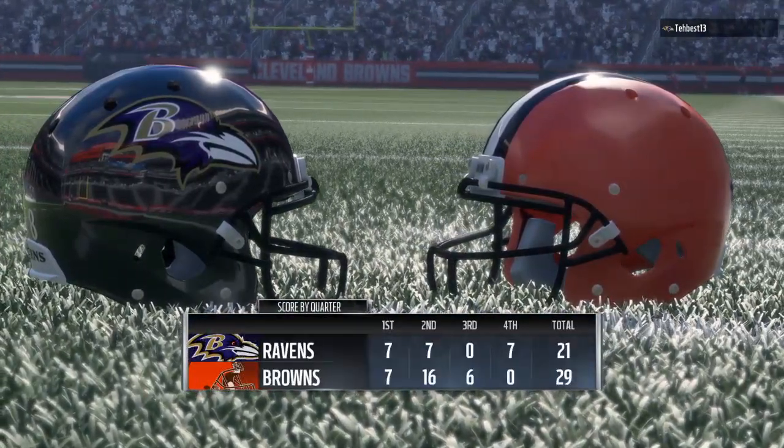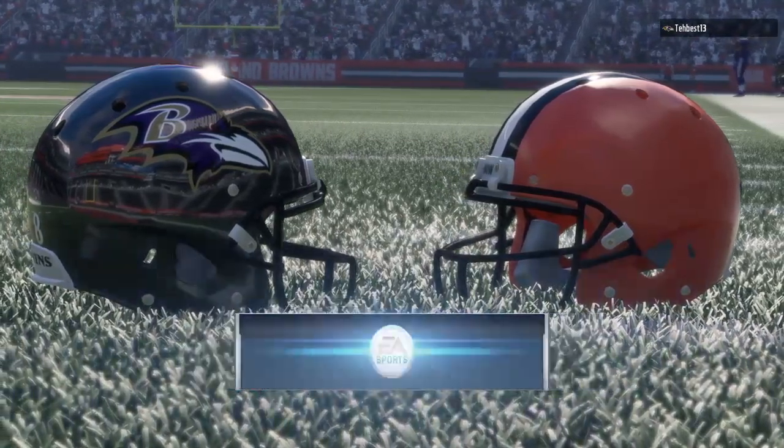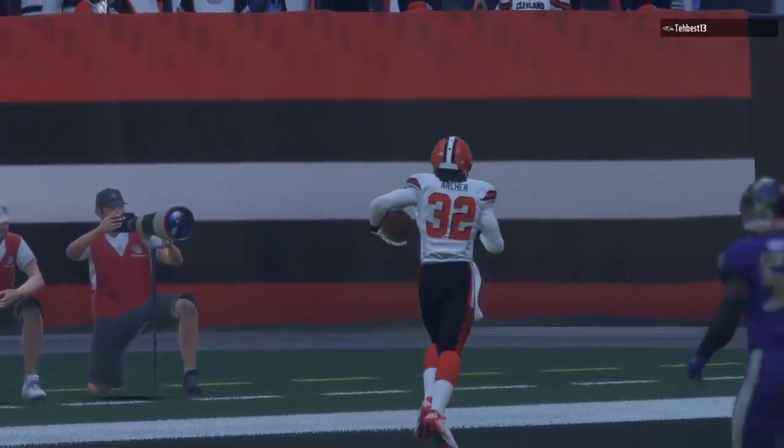So for Cleveland, it's a 10th win of the year now as they move to 10-4. And they'll hit the road next week to take on the Chicago Bears. Meanwhile, for the Ravens, they'll drop to 10-4 on the year.